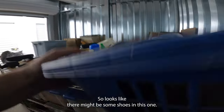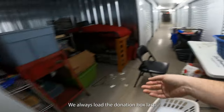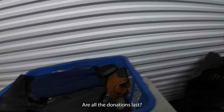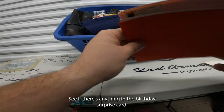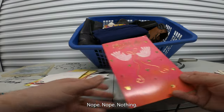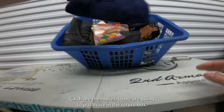Looks like there might be some shoes in this one. So let's take a look. We'll put this in the donation box here. We always load the donation box last, or all the donations last, because we can pull them out of the truck first, because we usually hit the Goodwill on the way home. So see if there's anything in the birthday surprise card. Nope, nothing. Cards are memories, so we are going to put those in the return box.